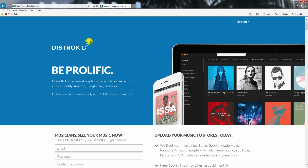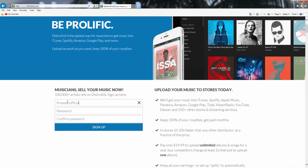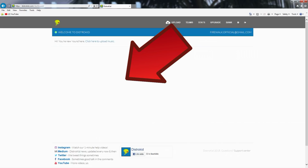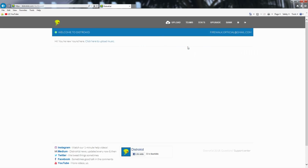When you go to the Distrokid webpage, click the sign up button and make an account. Fill in your information and you're good to go. When that's done, just log in. All your released tracks will eventually show up here. Before we move on, I just want to stress that before you start uploading anything, you should double check that all your contact information and such is correct in the settings.